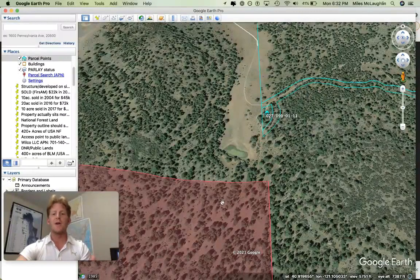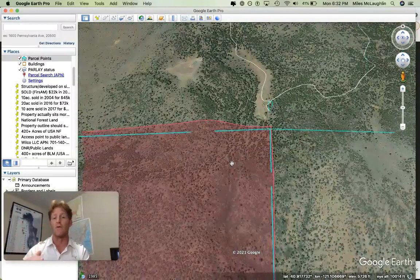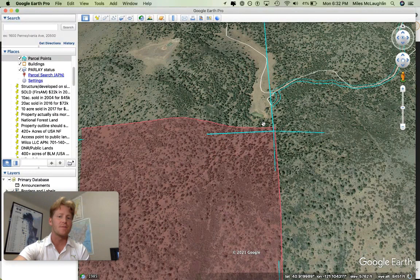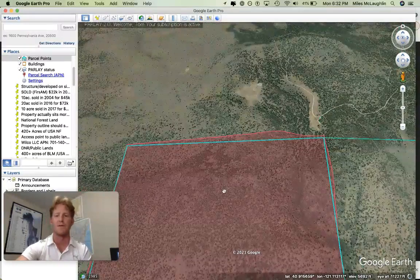This is an aerial overlay. So what this GIS system is, it's overlaying the imagery on top of Google Earth. Is it perfect? Not 100%. 99% sure. 98% sure. Yes. So could part of this spring be on the property? Could there be natural water features running into here? Sure. You're gonna have to go out there and explore. Maybe get a survey in the future if you really want to find that out.